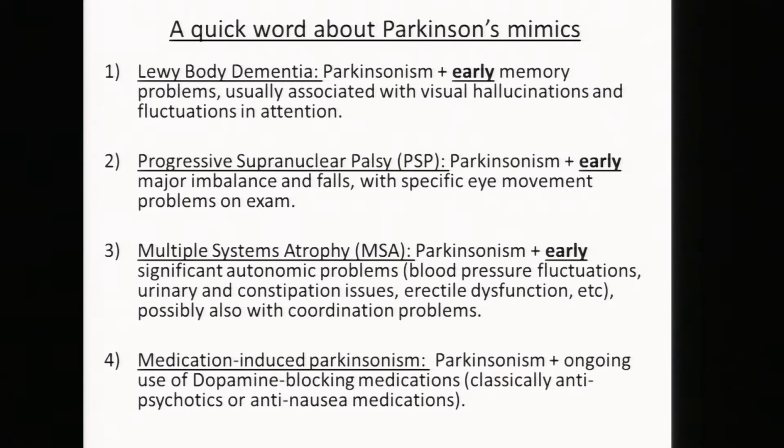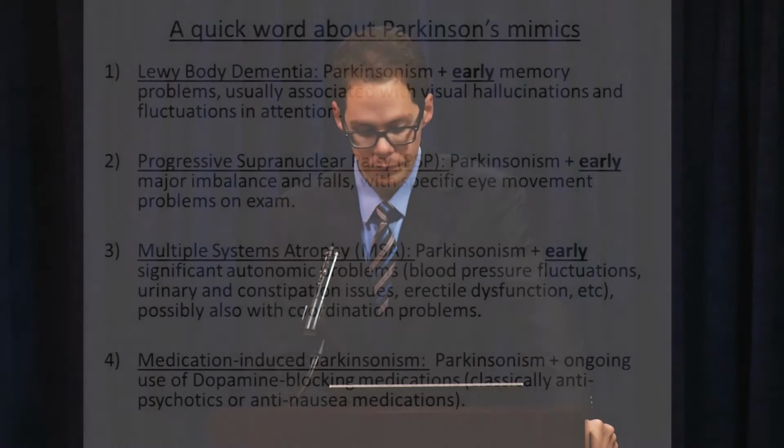And then something also worth noting, medication-induced Parkinsonism. This is when we see someone who looks to all the world like they have Parkinson's disease, but we also see they're on a medication, such as an antipsychotic or anti-nausea medication that is blocking dopamine and is effectively causing medication-induced Parkinsonism. And we stop the medication, and oftentimes that can improve symptoms. So again, just in case you hear about these mimics, these are not Parkinson's disease, but they can look a lot like it.